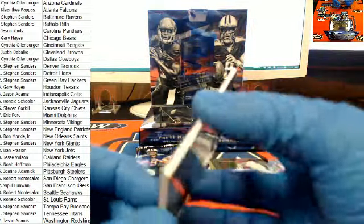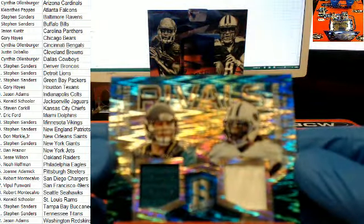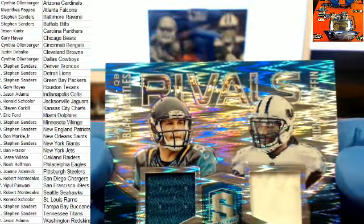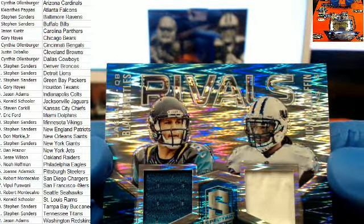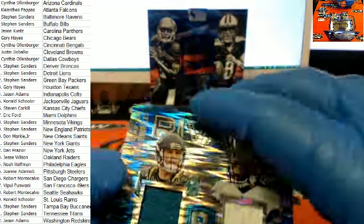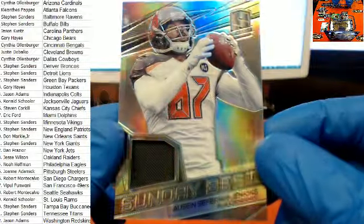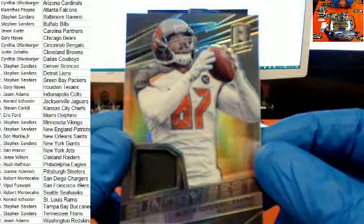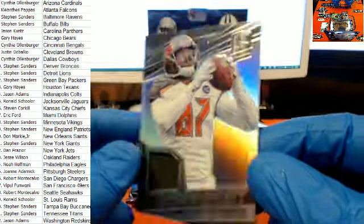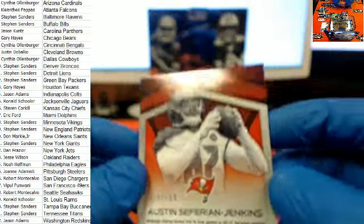And then we got a Rivals card. That's going to be Blake Bortles and Michael Griffin right there. Tennessee and Jacksonville. Jacksonville owner is Ronald S. Tennessee owner, Stephen S. To random we go. Here's a Sunday best relic. And this is of Austin Seferian-Jenkins, the second year tight end down in Tampa Bay. And Mojo, 34 of 199.